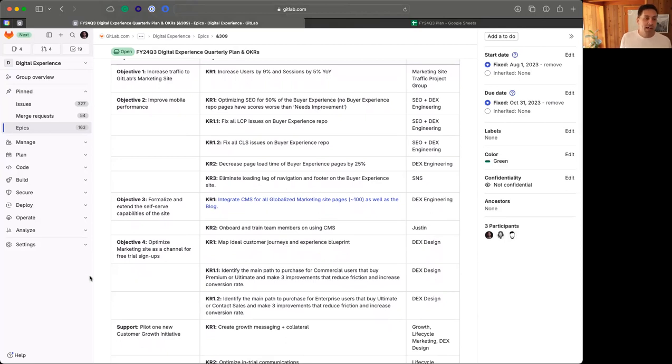On the UX side, optimizing the marketing site as a channel for free trial signups. We've really been focusing on free trial signups. It's proving to drive the business. Some key results: we want to map the ideal customer journey. That's going to focus on commercial users and enterprise users. We're going to have 2 different teams, so that one team is focusing on that one segment, the other is focusing on the enterprise segment. And then we want to deliver an experience blueprint. So with the CMS, we're going to be able to create content faster on our own. Everyone's going to be enabled, and we're going to have a bit of a playbook of this is how you best create it for each segment.